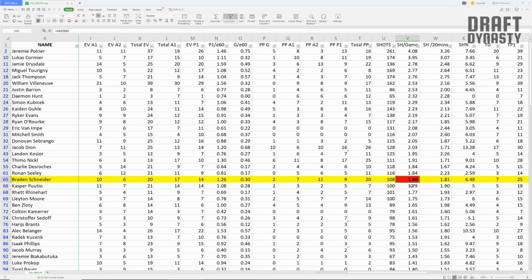So the first one I want to talk about is the shots per game. He finished at 1.8 shots per game, which is a bit low for me, especially that he's playing a lot of ice time. He's getting the first unit on the power play, so I would expect him to have maybe a bit more shots on net.